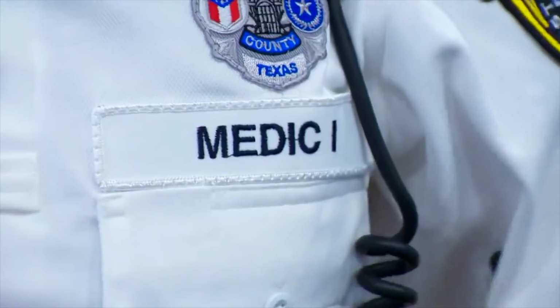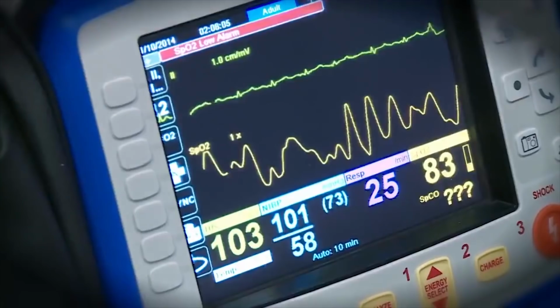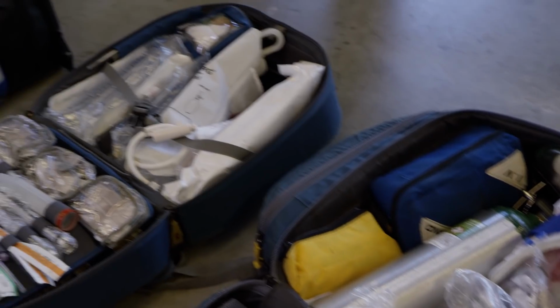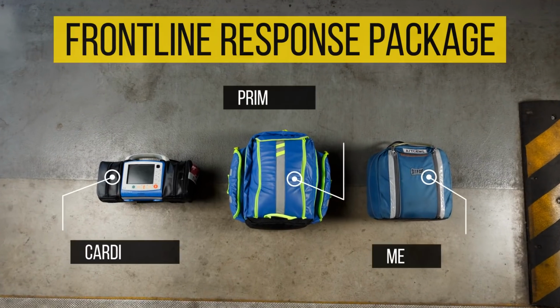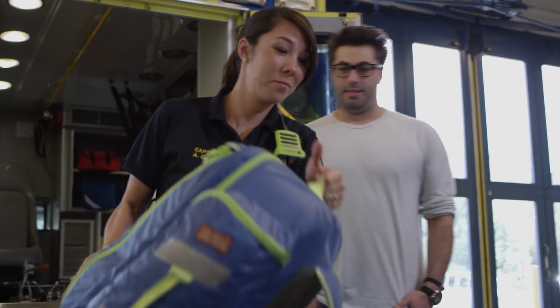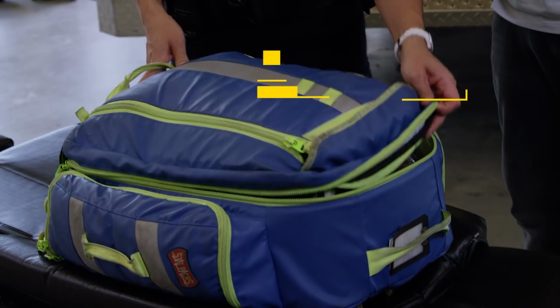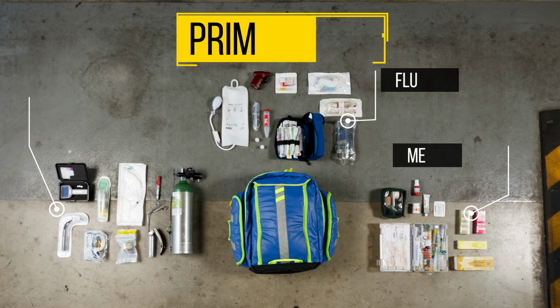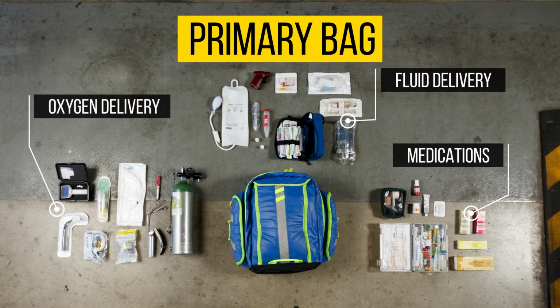As paramedics, our mission is to bring the tools of the emergency room to the patient. And the number one tool that every medic carries into a call is their frontline response package, which consists of 3 different components. The most important being the primary bag. So we've got a lot of things here in this bag. I wouldn't know where to start.